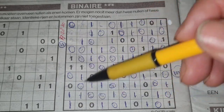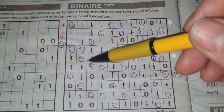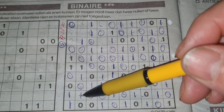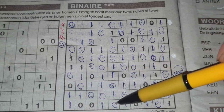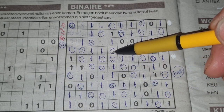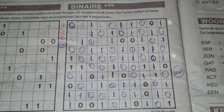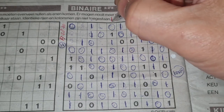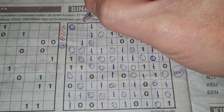So we need to compare the columns then. 1, 1, do we have a 1, 1 here? No. Do we have here? 0, 1, 0, 1. 1, 0, 0, 1. Yeah, this one. And the second one. Alright.